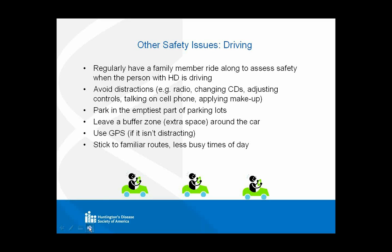As mentioned earlier, distractions should be avoided. Examples include listening to music, changing radio channels, changing CDs, adjusting controls, such as music volume or temperature control, talking on a cell phone, shaving, applying makeup, or smoking. Remember, multitasking is difficult for individuals with Huntington's and should be avoided in order to prevent accidents.